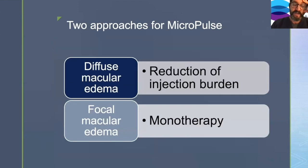So to me, that breakthrough was the important part in moving away from the skepticism. Dr. Yu will talk about this in a second, but the way I look at this, there are really two approaches for micropulse laser when you're dealing with macular edema. One is when you have diffuse, broad, severe macular edema, that you know is going to require some form of injection therapy, whether it's anti-VEGF or steroids or a combination of the above, and your intention is to reduce the injection burden. So not necessarily to replace injection therapy, pharmacological therapy, but at least reduce the burden.